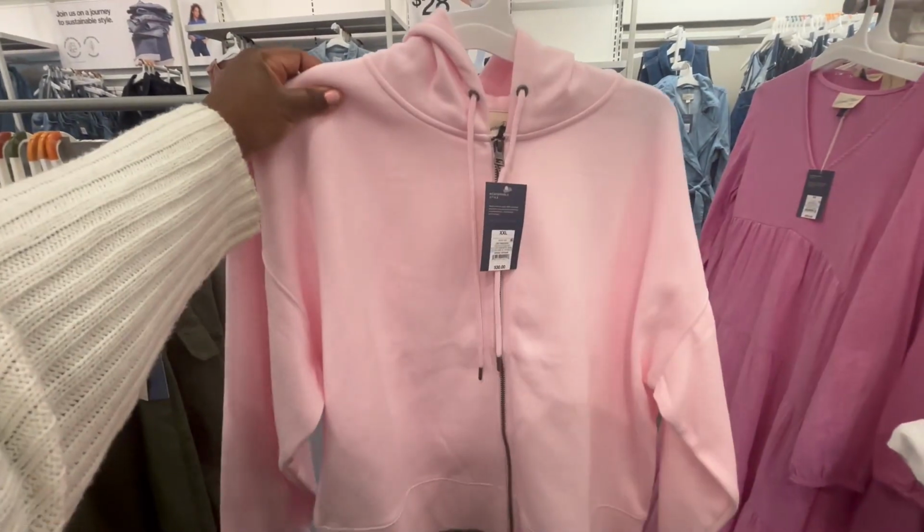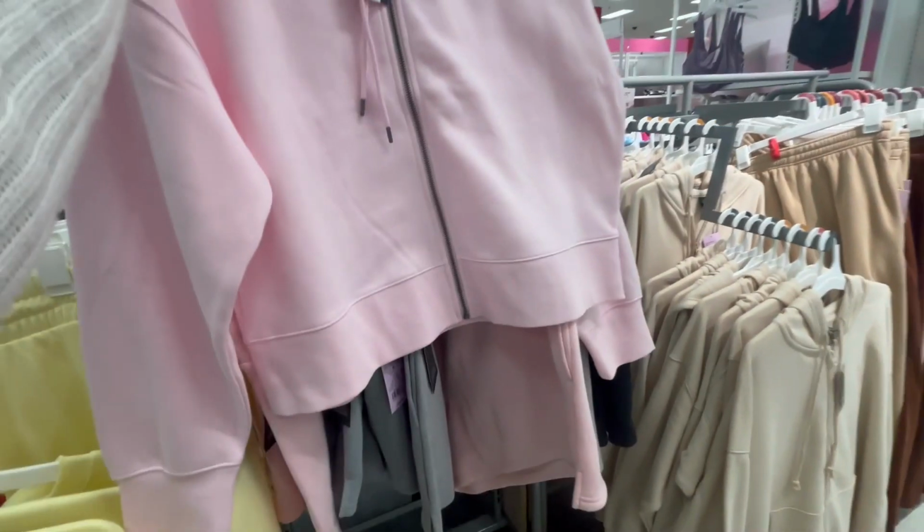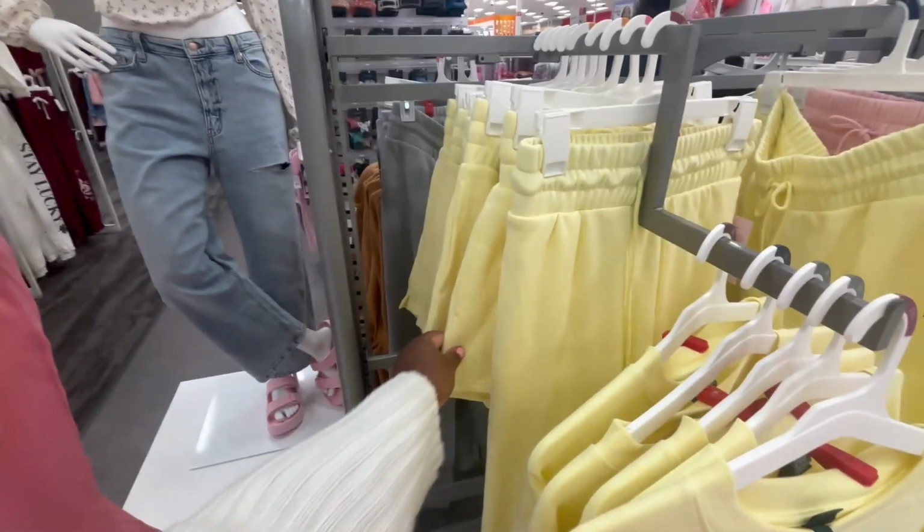I found this cute pink hoodie. They also have these shorts so you could do a matching set. This yellow set, this looks so comfy and it has matching shorts. Ariana just tricked me into thinking I left my phone at the store. She watched me literally panic for a long time and then was like, I have your phone.